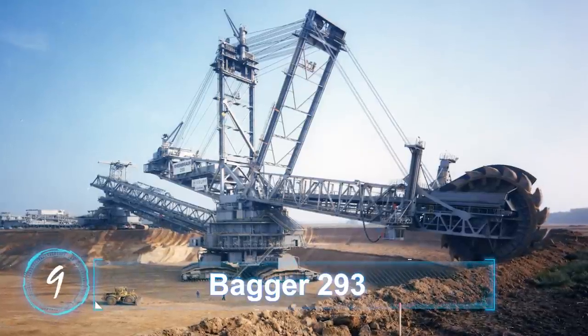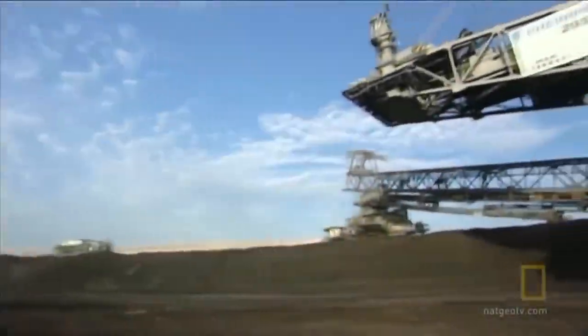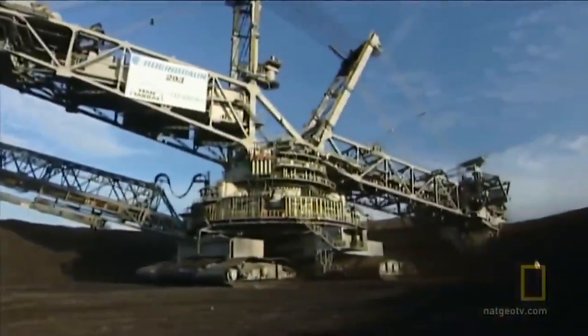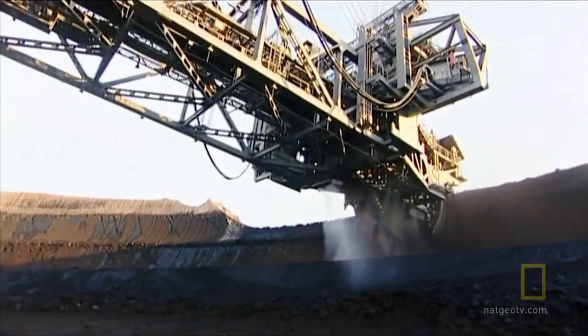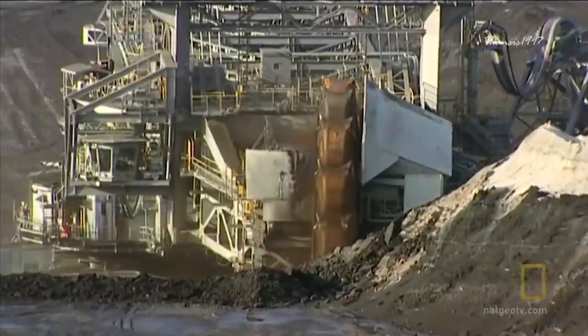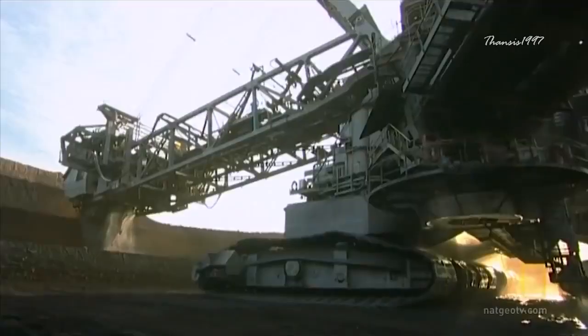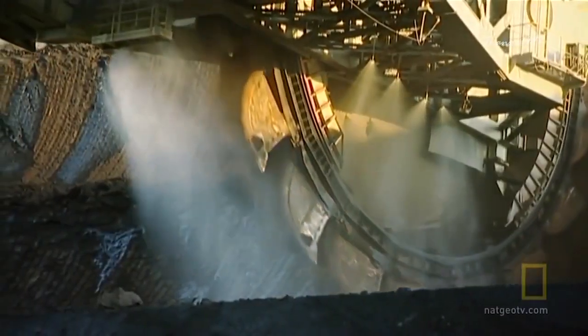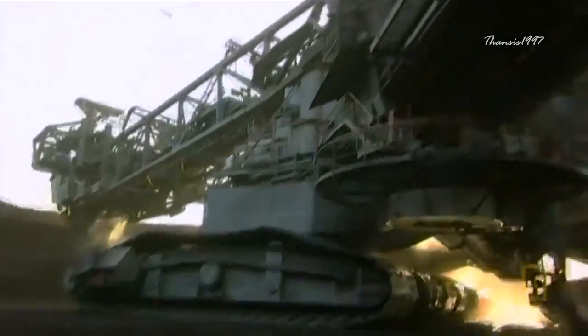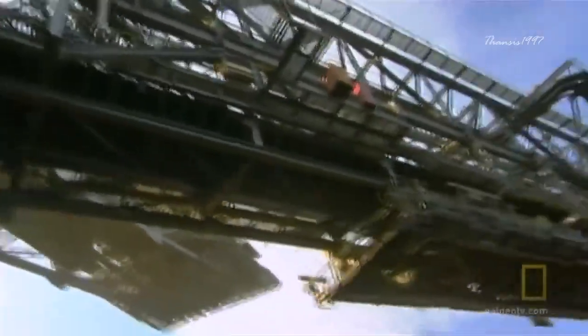Bagger 293. Manufactured by German-based industrial company Takraf, the scary-looking excavator is called the Bagger 293. Unlike a typical digger, however, the Bagger is a gigantic bucket wheel machine capable of mining 220,000 tons of brown coal per day. It looks like the kind of heavy-duty equipment that the Terminator would use.